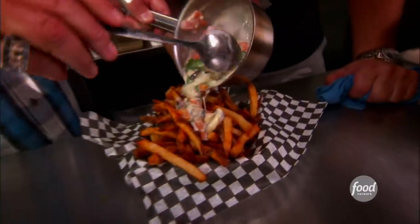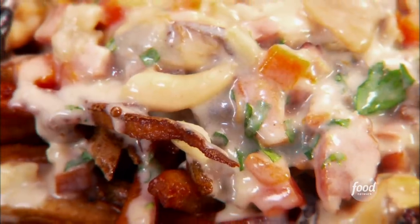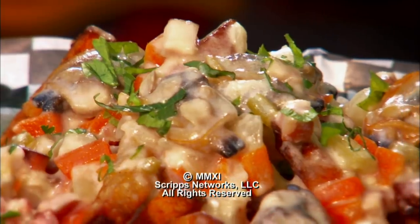Look at the cascading deliciousness. My friend, that looks dynamite. There you go. Now, how do you attack it? This is the first time I've ever had seafood fries, and incredibly well done. Here we go, guys. I got those poutines you're dying for.